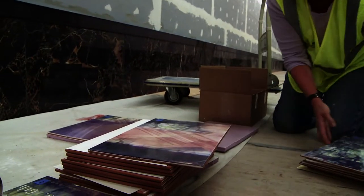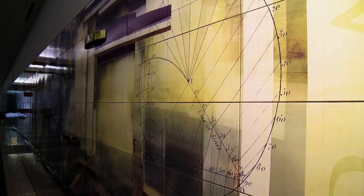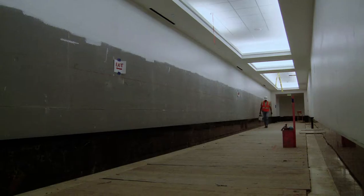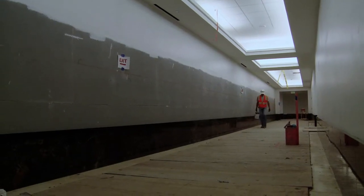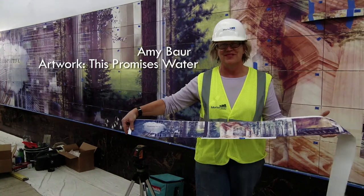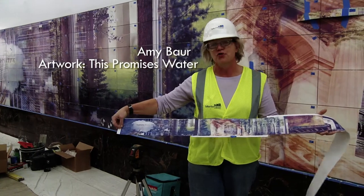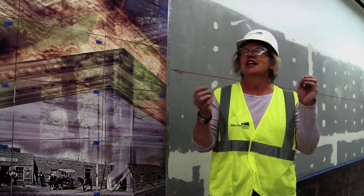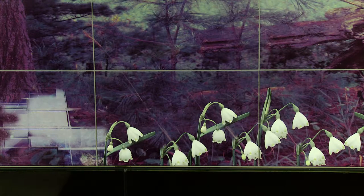I'm Amy Baur, and we're from Minneapolis, and the name of this piece in the Grand Corridor is This Promises Water. This 150-foot-long piece starts by me making this piece, first of all, without all the numbers on it, and getting that approved by the stakeholders. It kind of was these small vignettes, these stories. It's all made from Denver stuff, like I took historical photos, I took contemporary shots from the city.